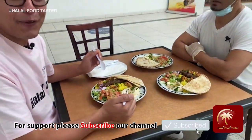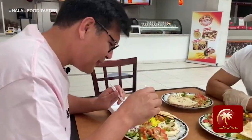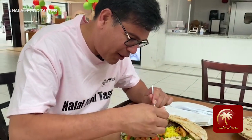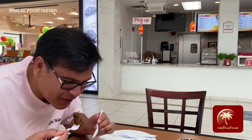So basically our food is ready. Let's test the combo kebab plate. Bismillahirrahmanirrahim. Let's start from the kofta kebab. That's my favorite actually. He puts a lot of different seasoning in there. It's just delicious. Awesome. Wow, so delicious, tender. It's amazing, kind of juicy, spongy. It's so delicious. Thank you so much.